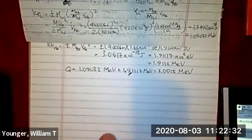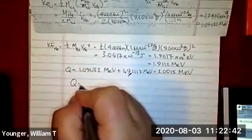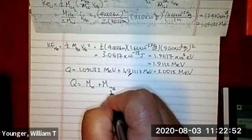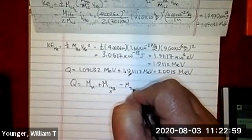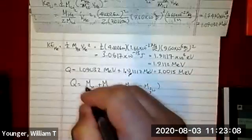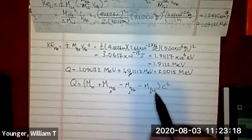Remember, the reason why we were able to do this from the Q values, or from the kinetic energies, as opposed to doing all the masses, which I could have done, was basically that the Q was supposed to be the mass of the neutron plus the mass of the boron, minus the mass of the alpha particle, minus the mass of the lithium, all that times c squared. So this accounts for basically all the mass that stayed as mass. Everything else had to become energy.